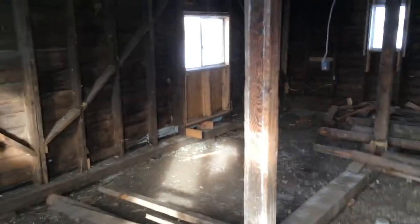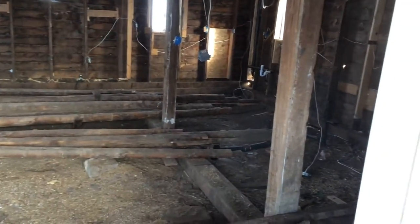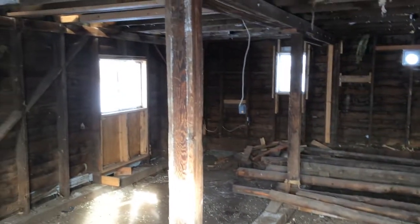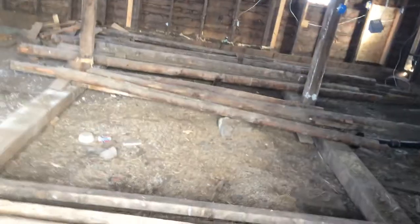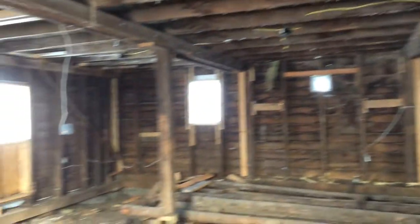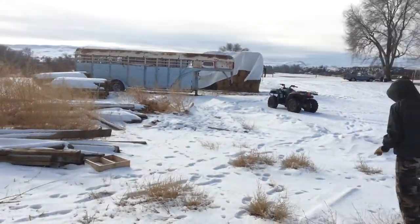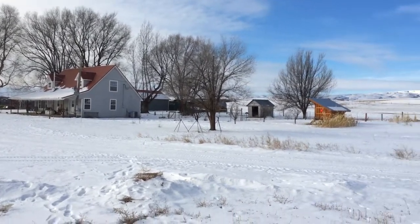So this is our project I mentioned in our first video, but right now we're just in a sad state of demolition, and we're kind of waiting for spring and some more money to get going on this one. But we've got everything basically torn out, and we'll go into more depth on this project at a later time. But anyway, this is our guest barn. And it's right across from the house over there.